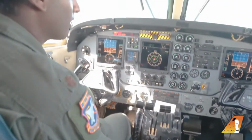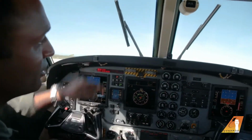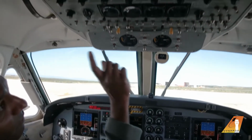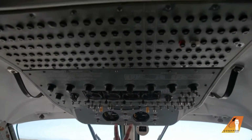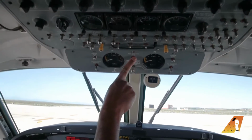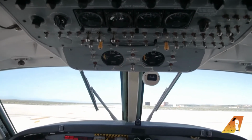Looking up above at our glare shield, we've got pretty good visibility outside, with some windshield wipers in case we come across any rain. Looking above, we have all of our electronic controls and starting control functions, as well as our fuel control panel, which shows, out of the 544 gallons available to the aircraft, how much we actually have on board today.